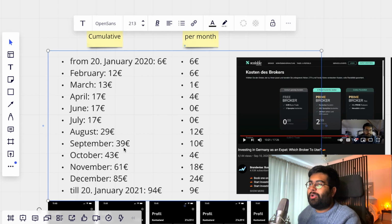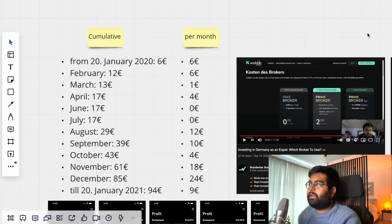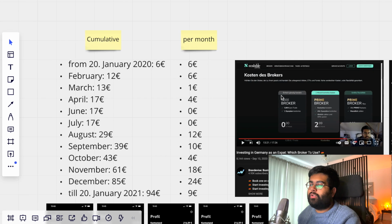If you see, already in September I was reaching €39. And if you take a look at Trade Republic's offering, you do not have any kind of prime broker option or something like Scalable offers.